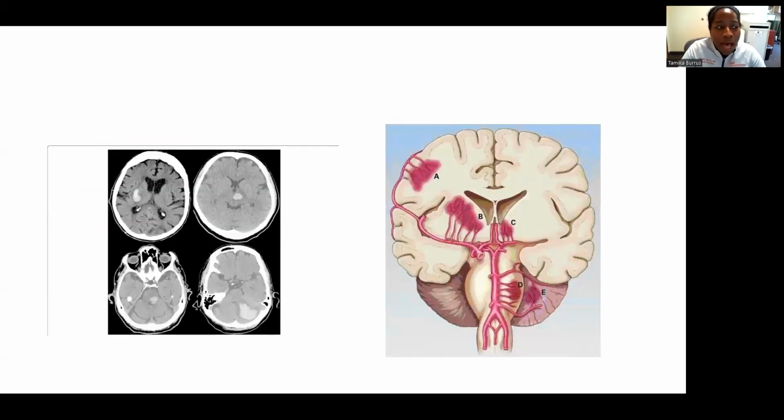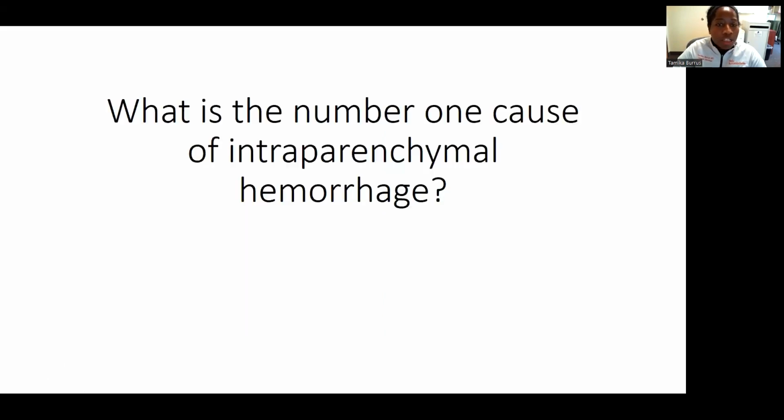There we go. So here we see a CT scan, 4 of them. And in the upper right-hand side, we see a non-contrast CT scan of the brain. And we see here this left thalamic stroke. And that's what this patient had, actually. And I also show this hemorrhage here in the cerebellum, as well as the pons and the basal ganglia. And the point of that is to show that we have these deep penetrating arteries that can rupture in patients that present in this manner. So what is the number one cause of intraparenchymal hemorrhage? Well, it is high blood pressure, which our patient had.